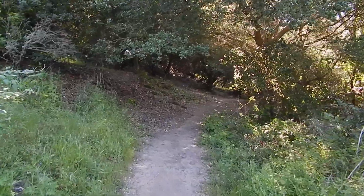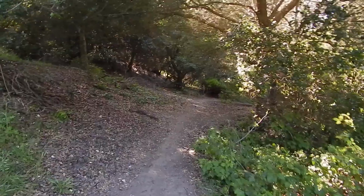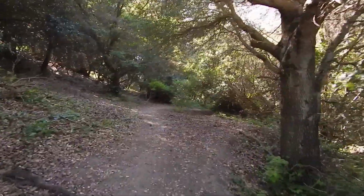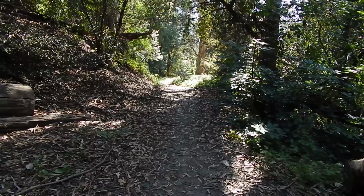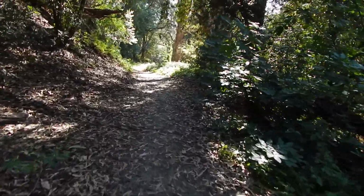We are walking down, I am walking down Havy Canyon. Just a beautiful, beautiful trail right in my backyard. A little more trail.